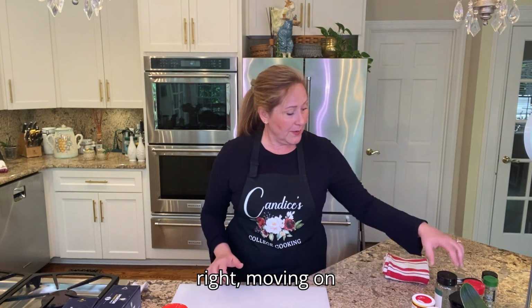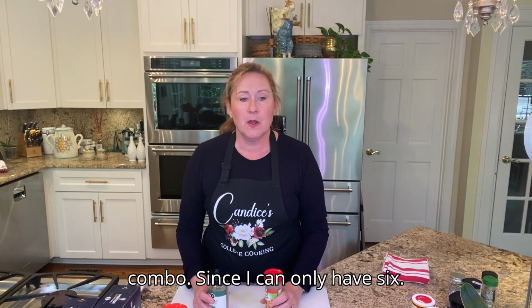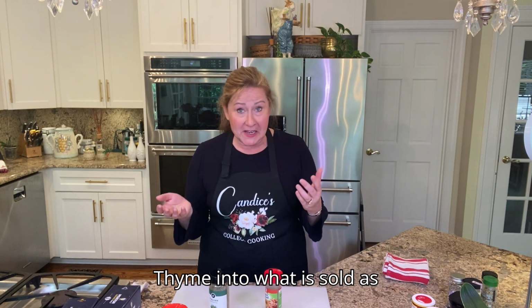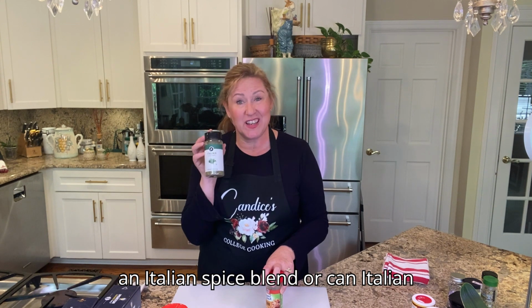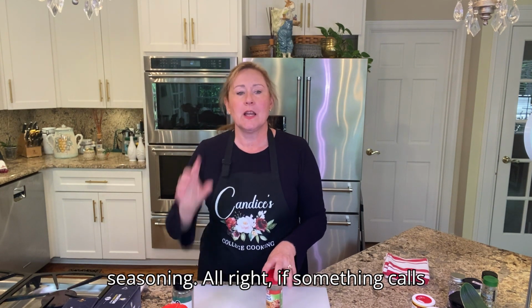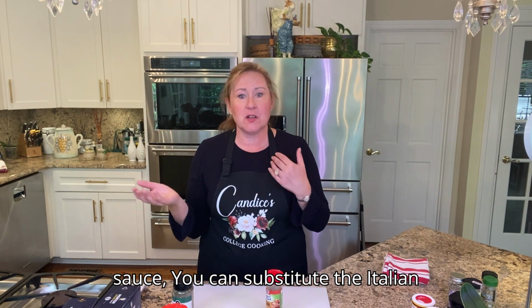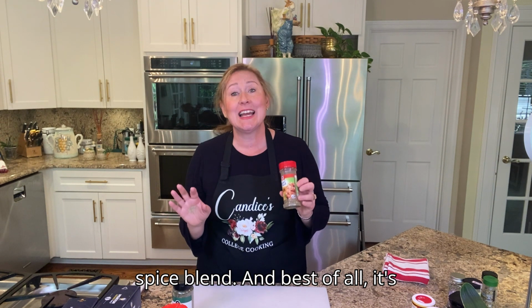All right, moving on. Number 4 is also a spice combo. Since I can only have 6, I'm basically pulling some of my favorites together, basil, oregano, thyme, into what is sold as an Italian spice blend or Italian seasoning. If something calls for basil, like in my spaghetti sauce, you can substitute the Italian spice blend. And best of all, it's cheap.